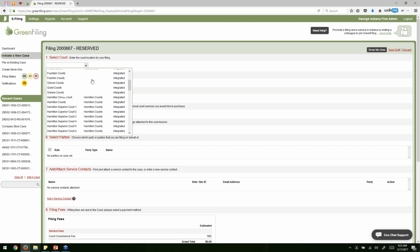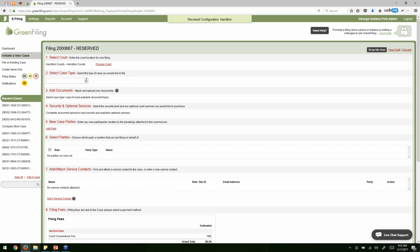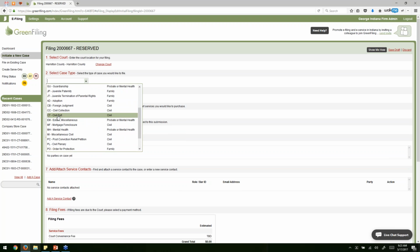So this is a list of all the courts currently available for electronic filing. You're simply going to select the court you want to file in. For this example, I'll try Hamilton County here. So then we move on to step 2, which asks us to select a case type. This is a list of all the case types currently available for e-filing. So we'll simply select the type of case that we want to file. For this example, I'll go ahead and try a civil tort case.